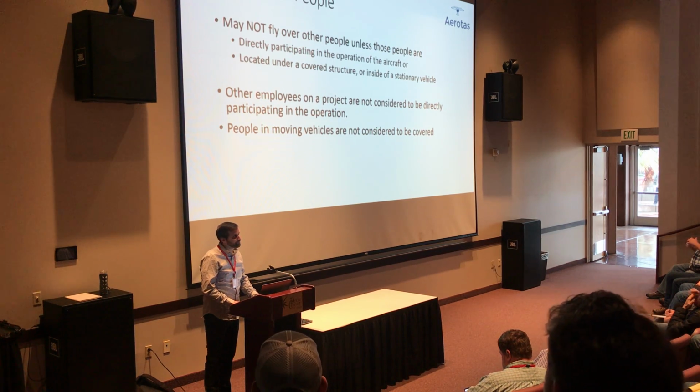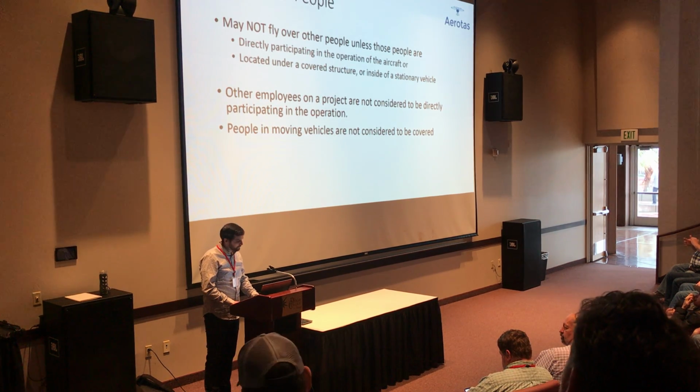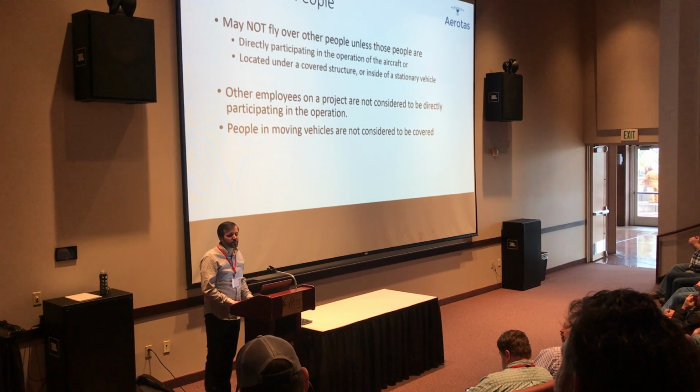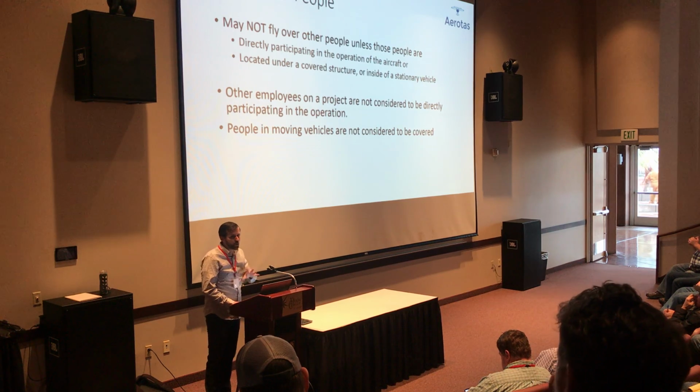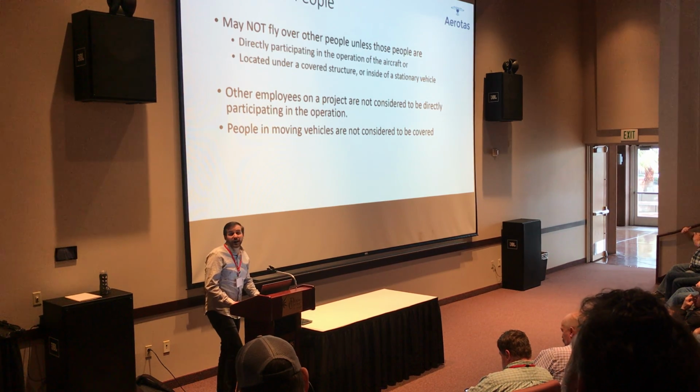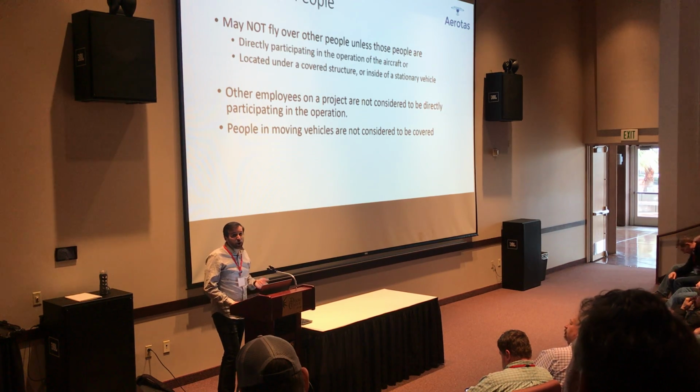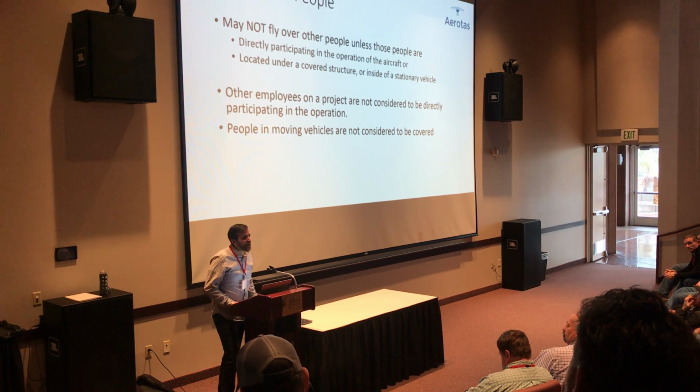So with this wording, is it illegal to fly over a construction site using a construction drone? Depends on your interpretation. Come to my lab, I'll open that up later. That's not the type of question that they would ask, because there honestly is a lot of legal debate, and even lawyers will interpret the laws in different ways, and that hasn't been super clearly answered.